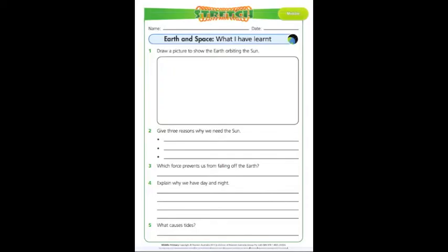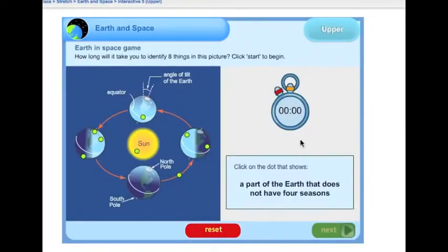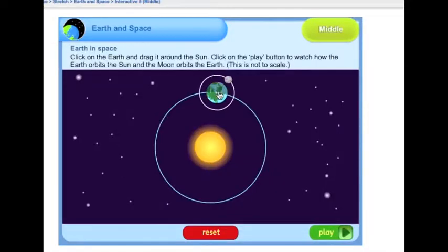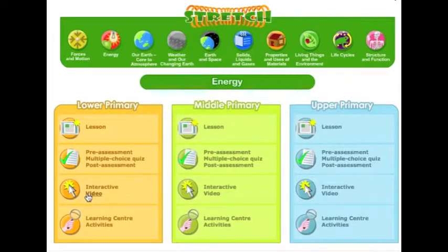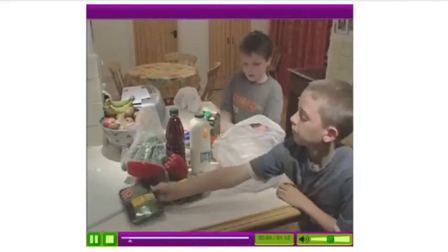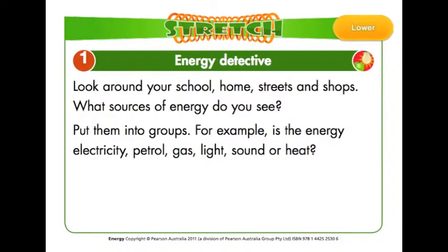Post-assessment resources are great as they indicate the progression in the student's knowledge of the science topic. The interactive games are manipulative and challenging, causing the students to apply concepts from the previous lessons. In terms of the SAMR model, this particular part of the resource falls under the modification bracket. Through the ability to manipulate and watch the animation, the task is significantly redesigned. There are also videos of related content or experiments which can be used as introductions or part of lessons to help engage the students. Finally, there's the Learning Centre activities.